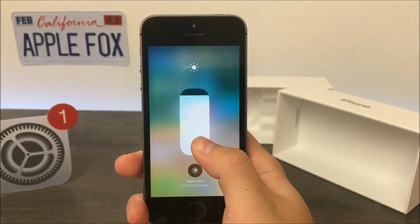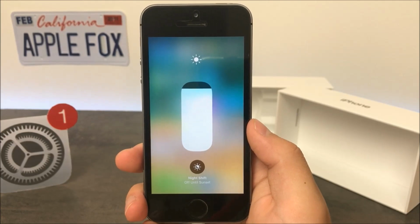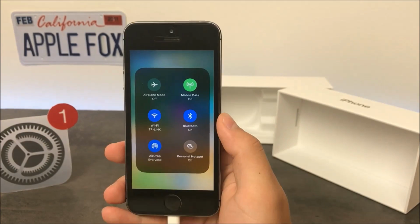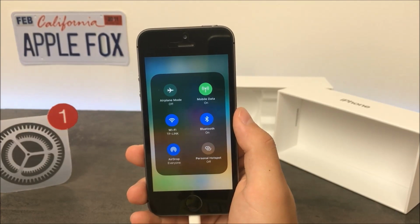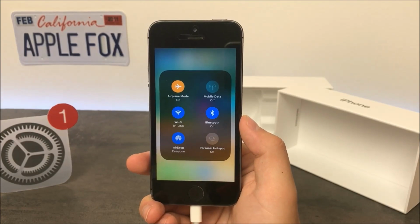The night shift toggle, which shows up when you 3D touch on the brightness, by the way, has been changed. It looks darker when it's not activated, compared to this one, which used to be lighter. When it's turned on, you can't really see the difference. As we're talking about the tweaked toggles, the personal hotspot has been changed as well. When disabled, it looks more distinguishable, while in the second beta it's more like faded in, or I don't know, it looks better in beta 3.